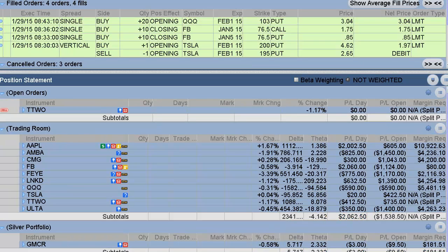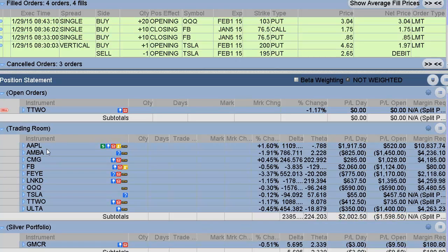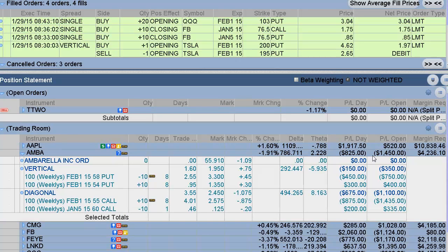So then the last part of this too, in terms of consistency, is you want to structure your portfolio in a way to kind of handle whatever the market's going to throw at you. Okay, so Apple's acting great, so we'll just have bullish positions here on Apple, right? For AMBA, it's a little sloppy here, but got some bullish positions on here, nice limited risk. Diagonal here, we can actually buy back that $60 call and roll it out into a new one.